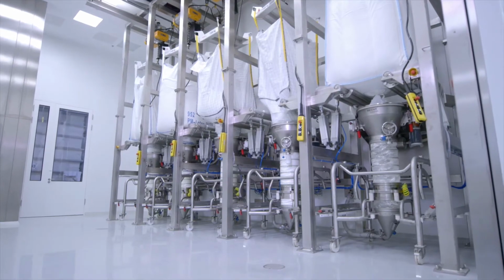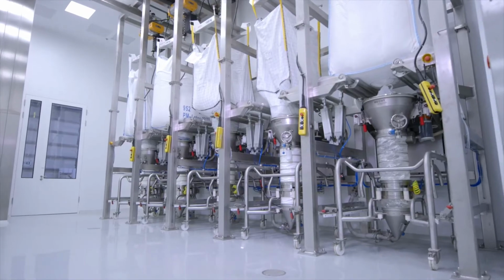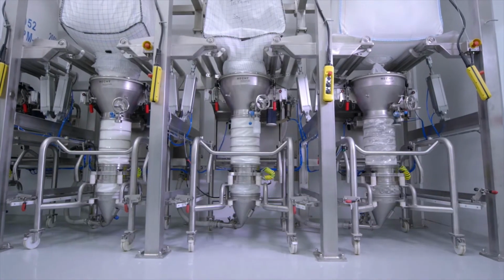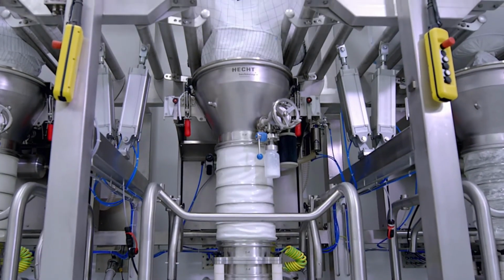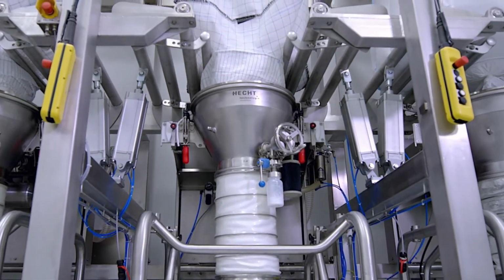It was a pleasure to work with Pfizer on this project, and together we managed to find an ideal customized solution for their process. In this project, we were able to perfectly implement our know-how in terms of containment and handling of bulk material to the specifications of a modern continuous manufacturing process. We are very proud to be part of this prestigious worldwide project.